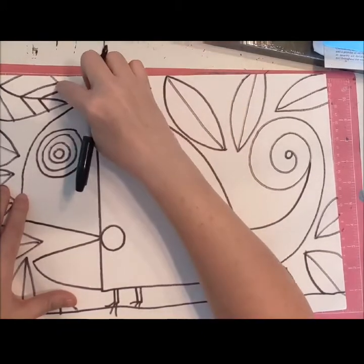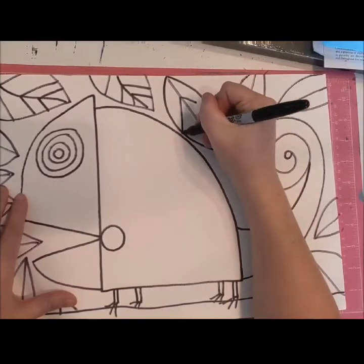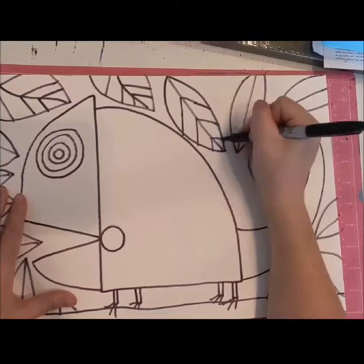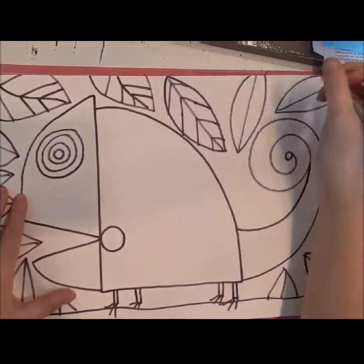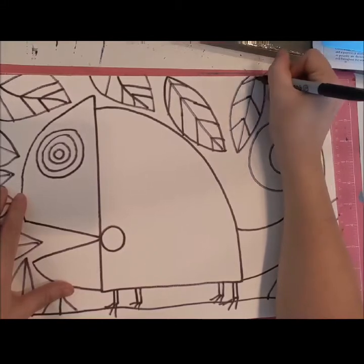I'm going to put those V's. And notice my V's go all the way to the edge. They're not just in the middle. I didn't just do this. I made them go all the way to the edge. And do that for every single one of them.